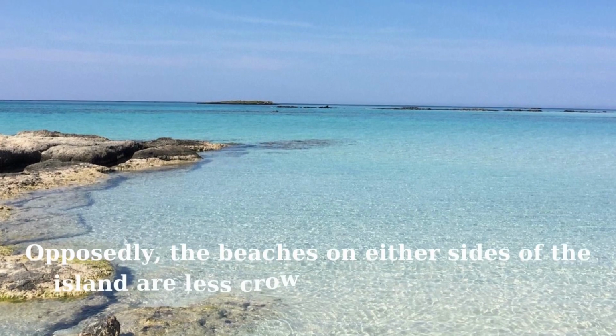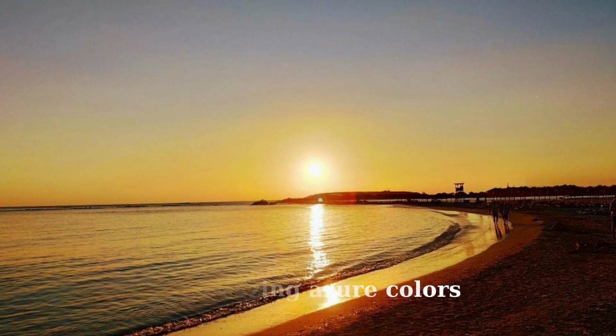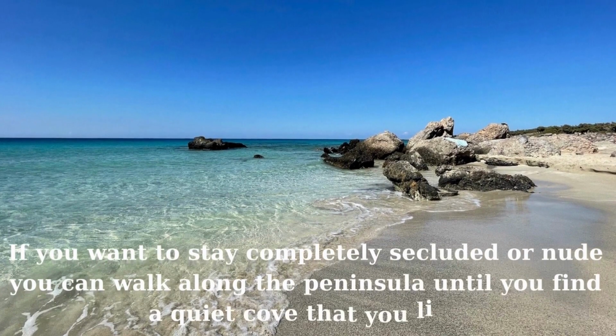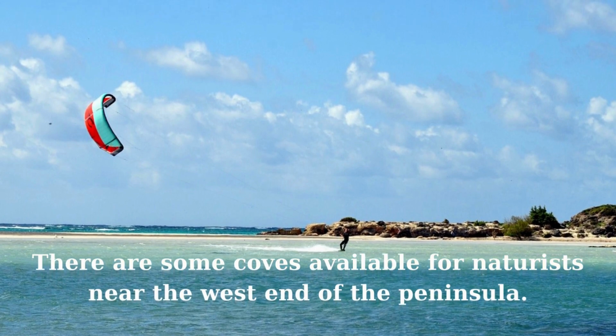Conversely, the beaches on either side of the island are less crowded and are the most beautiful, with amazing azure colors. If you want to stay completely secluded or nude, you can walk along the peninsula until you find a quiet cove that you like. There are some coves available for naturists near the west end of the peninsula.